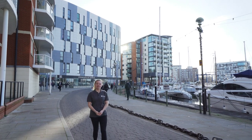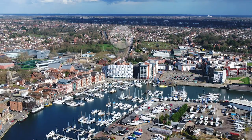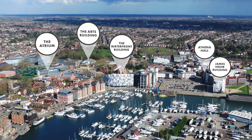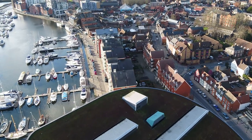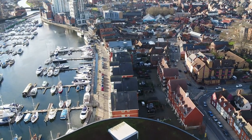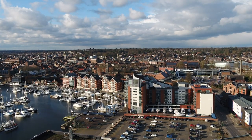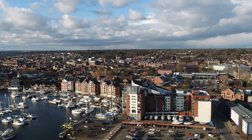At the University of Suffolk, all our campus buildings are within a short walking distance of each other, and our main waterfront building is right here along the main Ipswich waterfront. The university is only a short 10-minute walk from Ipswich town centre, 1 hour away from London, and just over an hour from the nearest airport.